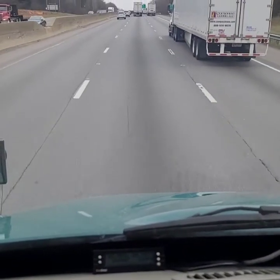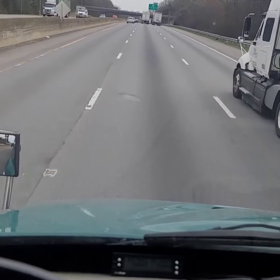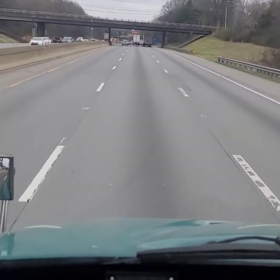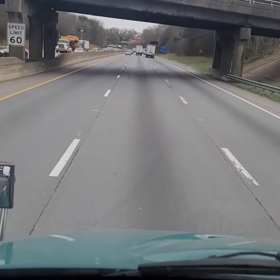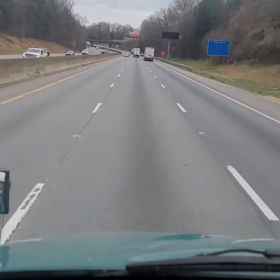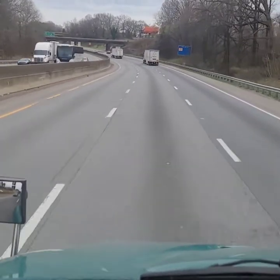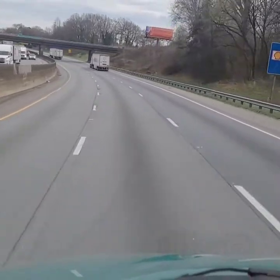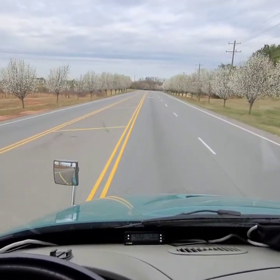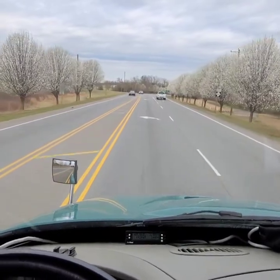Okay, we are about 17 miles away from the terminal. It's 2:33. Traffic is at its best right now. We're almost there, guys. Guys, we made it back to the terminal. We're gonna drop this container, bobtail out, and get some rest.